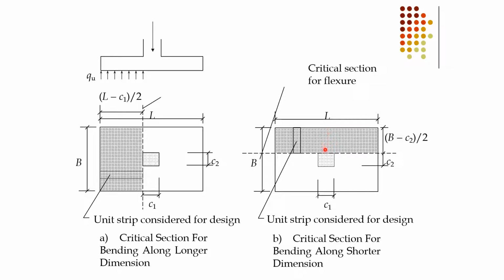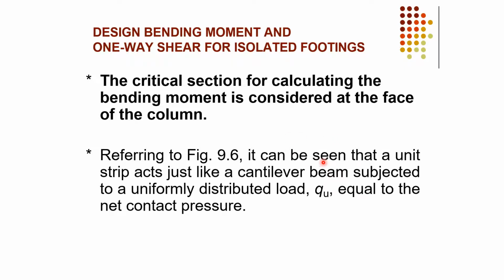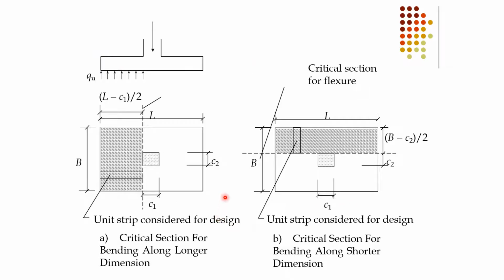If you have the length and the load, that is qu, you can calculate the moment. For a cantilever, the moment is wL squared by 2. It can be seen that a unit strip acts just like a cantilever beam subjected to a uniformly distributed load qu equal to the net contact pressure. Here you consider a 1 meter strip, as you have seen in the design of slabs, a unit strip for design in the long direction, and similarly in the short direction.